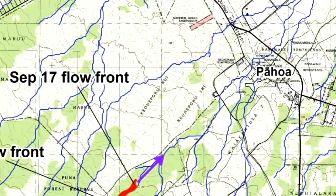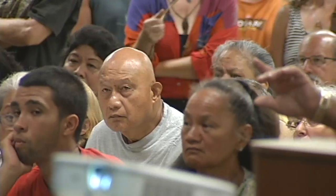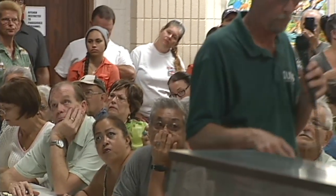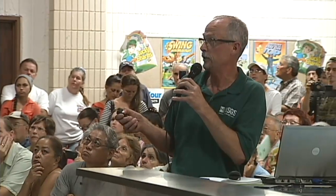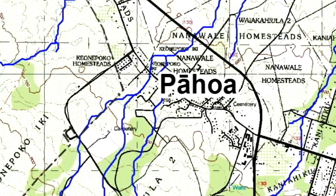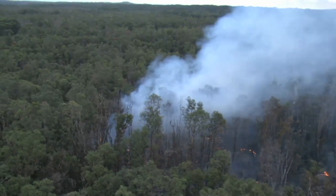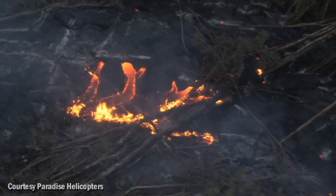At the current rate of flow, about 960 feet a day, you just do the math, the flow is likely to reach the transfer station on Pahoa Road on about September 25th. And if you extend that rate for the next several days, it's expected to reach the village road on about September 29th. I want to emphasize, when we put these numbers out on our daily updates, those are estimates based on the average advance rate of the flow at the time. And the rate of flow has varied considerably in the past several weeks, from as low as about 700 feet a day to as high as about 1,300 feet a day.